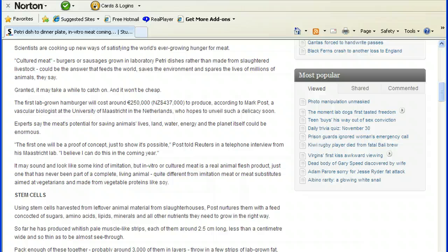Cultured meat, burgers or sausages grown in laboratory petri dishes rather than made from slaughtered livestock, could be the answer that feeds the world, saves the environment, and spares the lives of millions of animals. Granted, it may take a while to catch on and it won't be cheap. The first lab-grown hamburger will cost about $437,000 NZ. I believe it's something like 345,000.